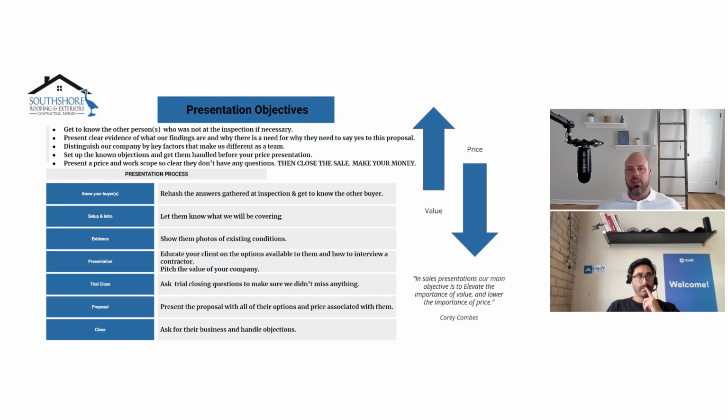You want to distinguish your company by key factors that make you different. So if you're in a market where there's a bunch of other Owens Corning installers, everybody's got Owens Corning on their estimate, well, what makes you different? Why are you different? And how does that benefit them as a homeowner? That's that experience frame. How are they going to have a better experience with you than they are with these other companies? You want to set up the known objections and get them handled before you present your price.